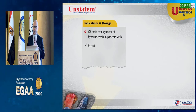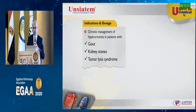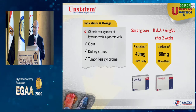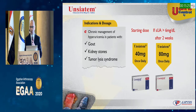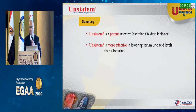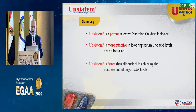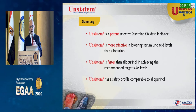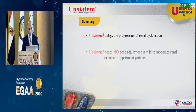Dosage is one tablet daily for patients suffering from gout, kidney stones, or tumor lysis syndrome. 40 milligrams a day. After 2 weeks, you can increase to 80 milligrams if sufficient control is not achieved. So incitinib is a potent selective xanthine oxidase inhibitor, more effective in lowering serum uric acid levels than allopurinol, faster onset of effect with a safety profile comparable to allopurinol.